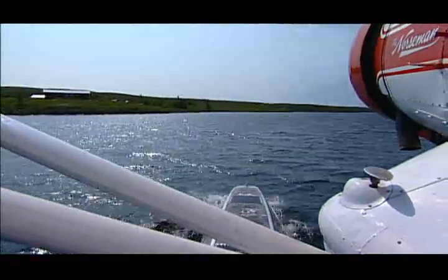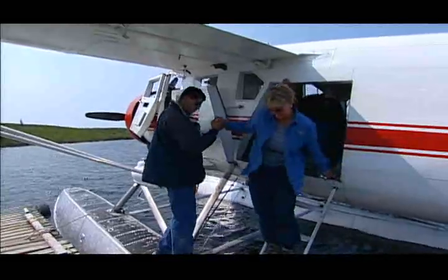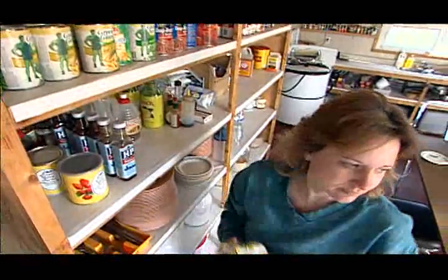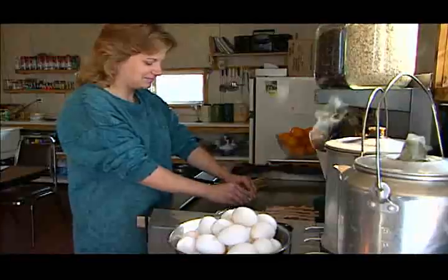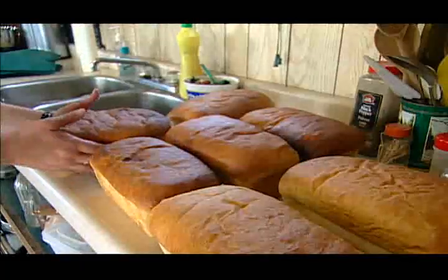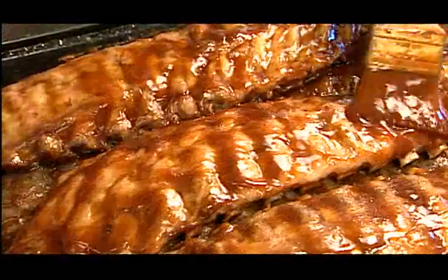Hopping on board a float plane for a short ride, you'll step off the plane and realize you are truly in the wilderness. On-site hosts provide all the comforts you'll need during your stay, including housekeeping and meal preparation. Enjoy a hearty breakfast with fresh baked bread before you head out for a fabulous day of fishing. And when you return in the evening, another home-cooked meal prepared by your camp chef awaits.